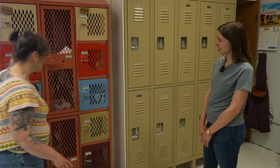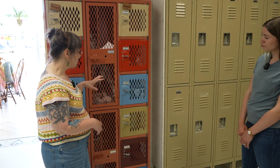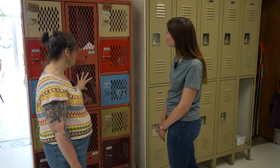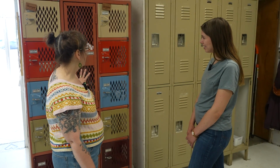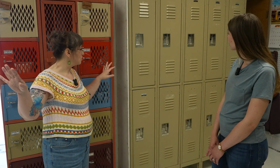So we got these lockers first for employees, and we were keeping our stuff in them, which was really fun. I think these came from Kansas City. They say Minneapolis on them, but somebody picked them up in Kansas City and brought them to Emmett, and then I drove out to Emmett and picked them up. I love these cool ones. If I could have all colored ones, I'd be so happy. But we did find these good, old school lockers.